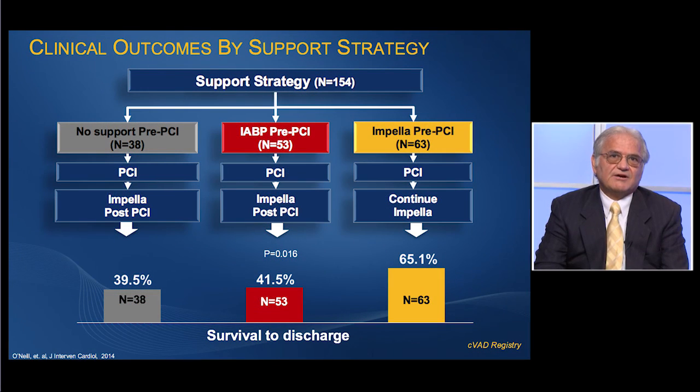Now, these are the outcomes by the strategy. So these are the patients that weren't supported before angioplasty, they come in shock, and then have the Impella in place afterwards. These are the patients that had a trial of balloon pump and failed, and then had the Impella put in. And these are the patients that had the Impella put in first, then angioplasty, and then continued Impella. You can see there's a significant increase in survival in the patients in whom this strategy is applied first. So I think this is probably the most important message I have for today: if you think you need Impella, use it.